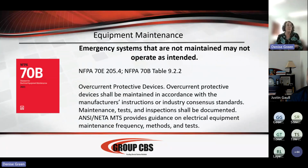Now, that being said, the NFPA has a document called 70B, which is the standard for electrical equipment maintenance. The new version of 70B, the 2023, has now specified that maintenance is a shall, not a should. Okay, so there is no document that says, well, we didn't maintain it because we didn't feel like it. Everything now is aligned to you are responsible for doing maintenance on your equipment to keep it in safe working order. Okay.